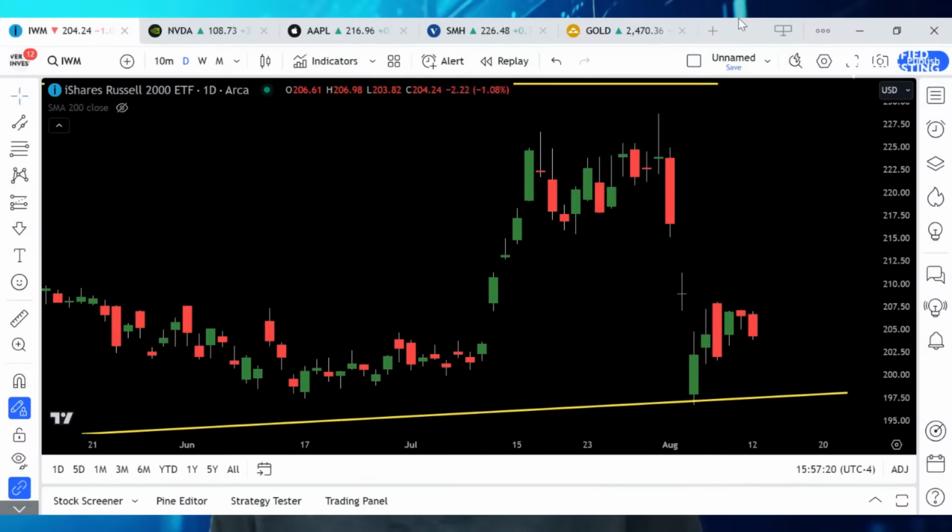And again, for those of you that may be newer to investing, the Russell is 2,000 stocks. It does not include the mega cap technology names. And so therefore, it gives us a much clearer picture of the overall market, in spite of the influence of the mega caps, which is much more the S&P 500 and even more the NASDAQ 100.